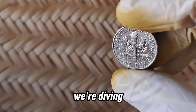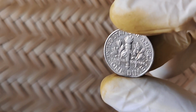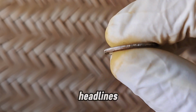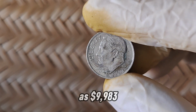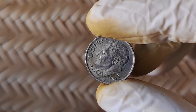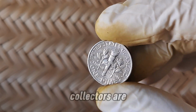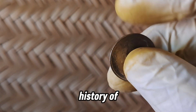Today, we're diving into the fascinating world of the 2016 Roosevelt dime. Believe it or not, this small but mighty coin has been making headlines because some rare versions have been valued as high as $9,983. Stay tuned as we explore its history, errors, and the reasons why collectors are willing to pay thousands for this seemingly ordinary dime.